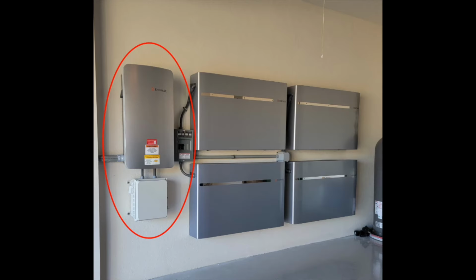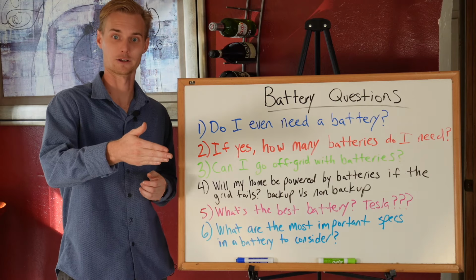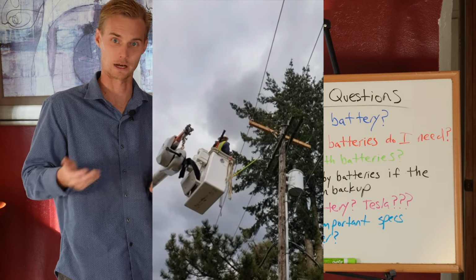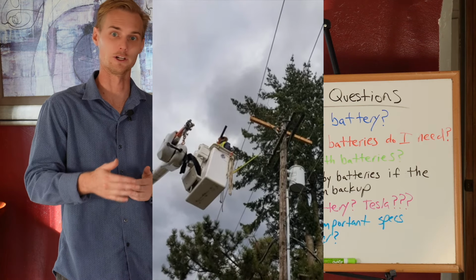In order to have backup, you need a critical loads panel and a transfer switch because you need to disconnect from the grid so you're not feeding power back into the grid, because it could be that like a lineman is working on the lines just down the street and you can't be feeding power into it.